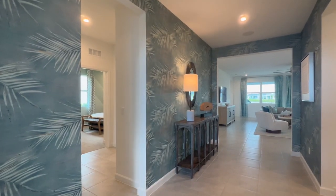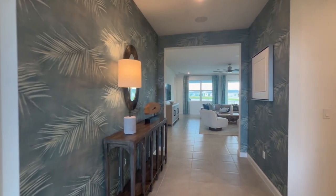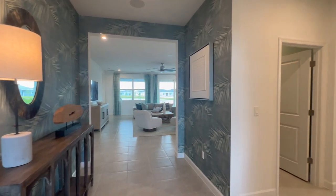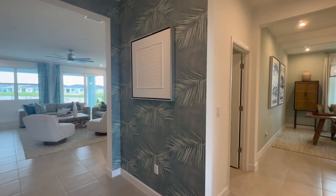From the foyer, you can access all of the rooms except the owner suite, which is situated in the back of the home with dual walk-in closets and a spa shower. The kitchen and great room are huge, and the lanai can be extended to be over 30 feet long.